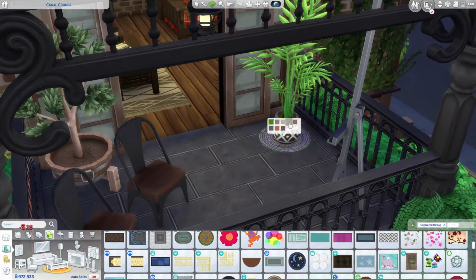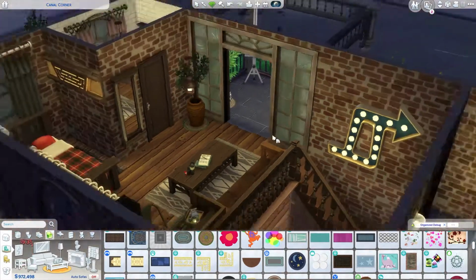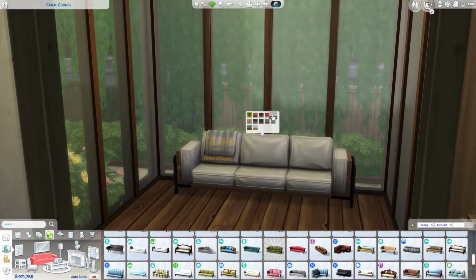And yeah, this balcony: plants necessary, chairs necessary, place down an easel. I decided to use this one that's locked, so I unlocked it and placed it here because I didn't want the wooden texture. It didn't really feel right. So that's basically the upper floors.